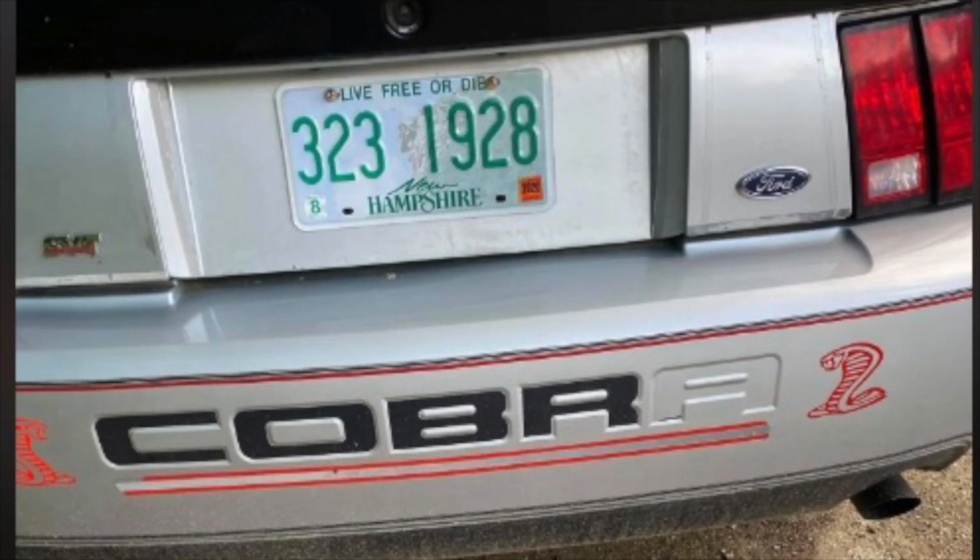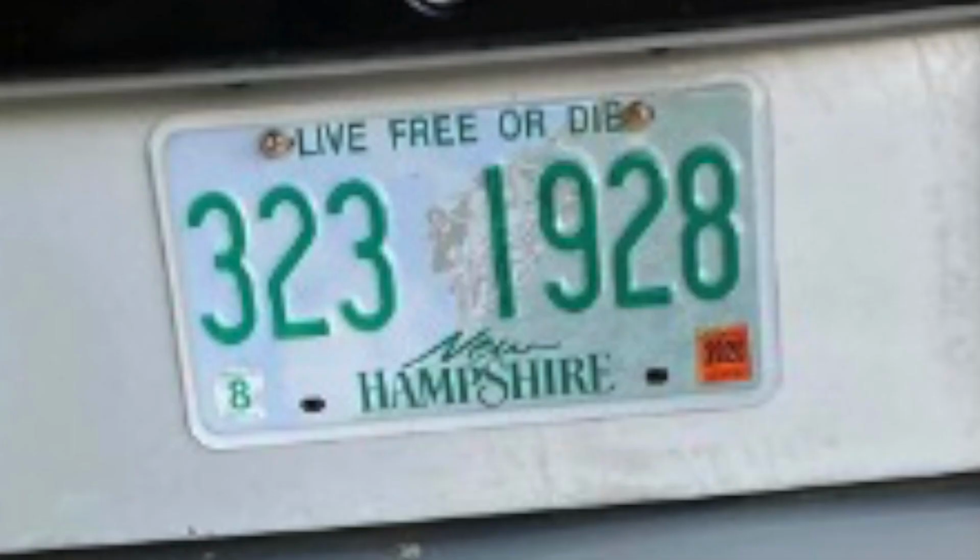Looking at the back of the car, I noticed that it has New Hampshire license plates, and I'll tell you why I think that's pretty significant in a moment. But also looking at the back of the car, you can see it has stock exhaust, so the car doesn't even have a cat back on it, and an SVT 10th anniversary badge on the bottom of the trunk lid. And so that is more proof that this is a 10th anniversary car.